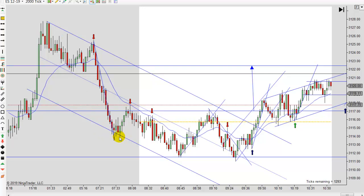And of course you make a little double bottom and you come up, and there's actually a low there, first entry, and then when it broke lower here, it's a second entry.